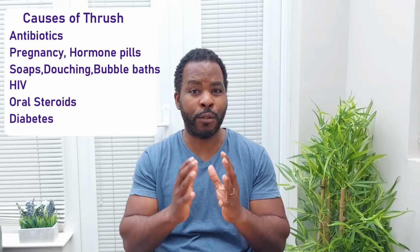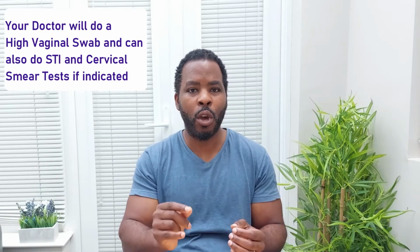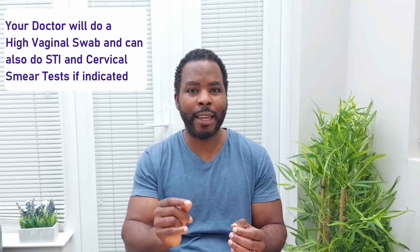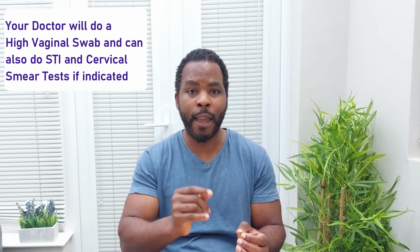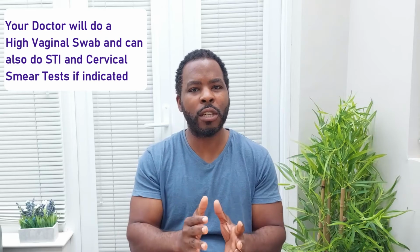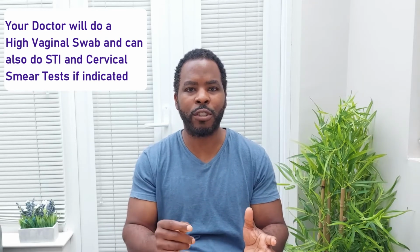If it's obvious that you have thrush, then you do not need investigation. You can buy home test kits from the pharmacy, and it's usually identified by color change in the sample that might tell you that you've got thrush. You can also do these tests at your doctor's, which is advantageous as they can examine the vagina and they can do any additional tests if they think it might be something else, especially if the treatment's not working or if you have recurrent episodes of thrush.